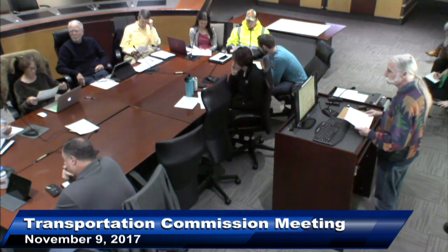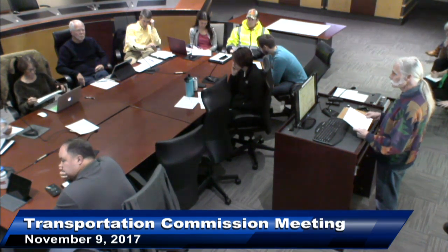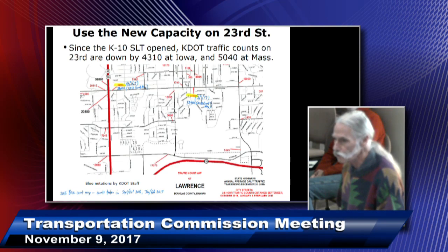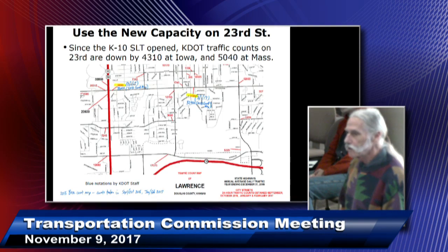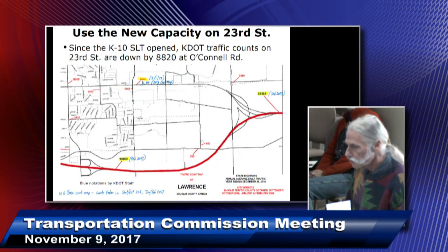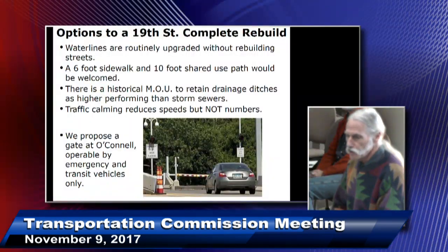The city's projecting 15 to 30%. If we go to 30%, it's going to be some 10 or 11,000. They're saying there'll be 12,000, 13,000 new vehicles from Venture Business Park. 23rd Street can handle that. We have the capacity. It's there. It's a 4-lane principal arterial. That's where that traffic should be. So there are other options.